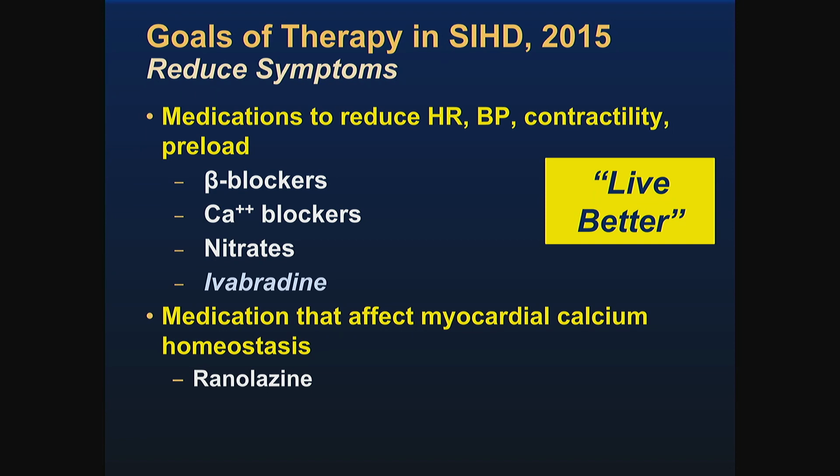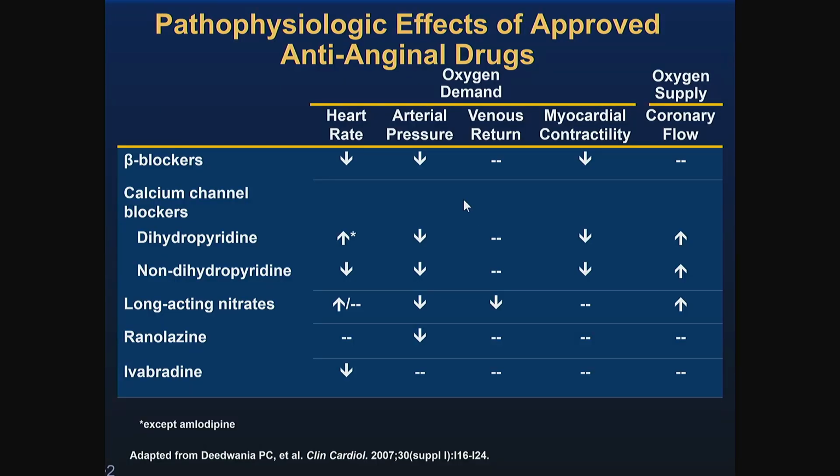And these include beta blockers, calcium blockers, nitrates, and ivabradine, and the medications that affect myocardial calcium homeostasis, in particular ranolazine. Now, the traditional anti-anginal agents like beta blockers, calcium blockers, nitrates, and ivabradine tend to have their effect on decreasing heart rate, blood pressure, myocardial contractility, and trying to increase coronary flow. The different calcium channel blockers, the dihydropyridine versus the non-dihydropyridine, will have differing effects, in particular on the heart rate, and so they can be used with and without other beta blockers.